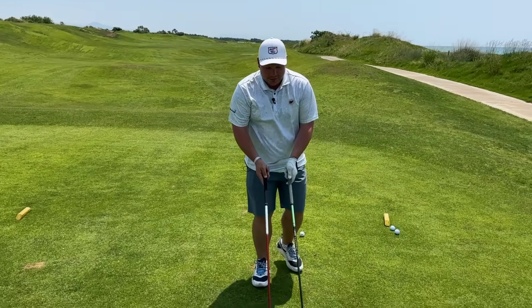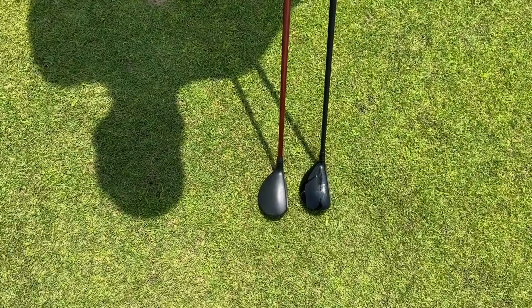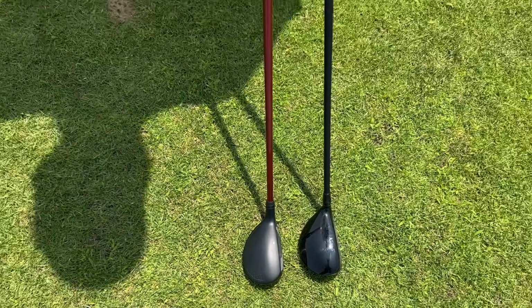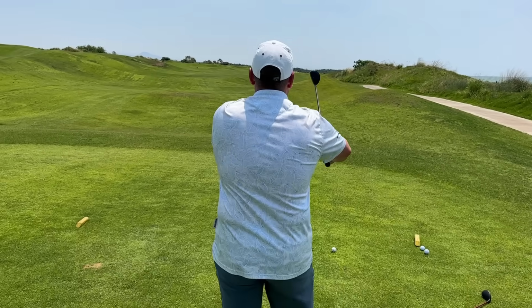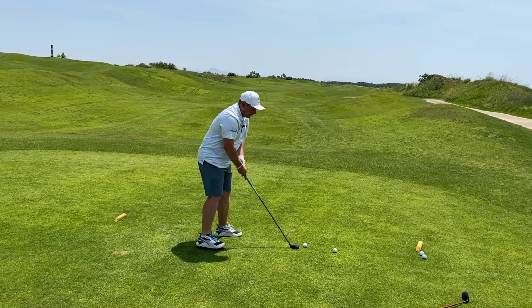But if you look at these two down at the ball, you can see the Super Rat is a little bit bigger. It's got more surface area. It's potentially going to be a bit more forgiving. But we've set the Ping so it's 18 degrees of loft. We're exactly the same shaft length as well. So potentially this could be a fantastic little duel. So I'm not going to try and hit them necessarily high or low. I'm just going to hit normal shots.